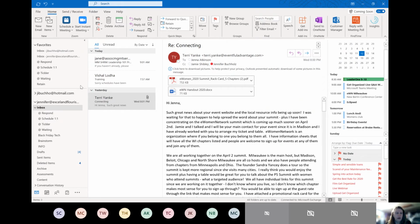Just double checking on, there's some background noise coming in that I wanted to try and manage quickly here. Okay, I think I got it. So back to the screen.